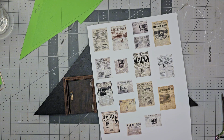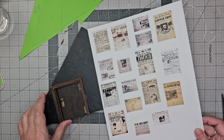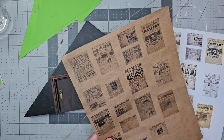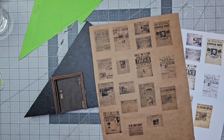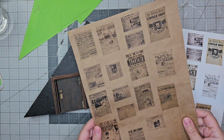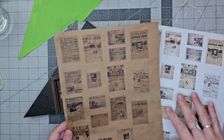But then I had this idea, like, what if I printed this same sheet on paper bag, brown paper bag, because that kind of feels like newspaper. So I decided to, even though I love all the different tones of this sheet that I printed, print on a piece of brown paper bag as well. And I just copied the same page onto the paper bag. So now I have two prints, and I'm going to be using both, and I'm just going to mix them up, and that'll give me a little more variety.